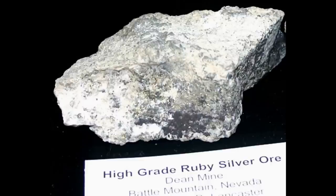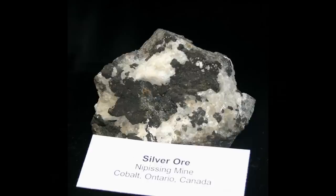Our next slide is some ruby silver ore. You can again see the black material in there that shows the black with the quartz, that shows that the silver is present. And then this next one is a high-grade specimen from Ontario, Canada, where they mine huge amounts of silver. Silver and cobalt and some other minerals, but this is a piece of very high-grade silver ore.